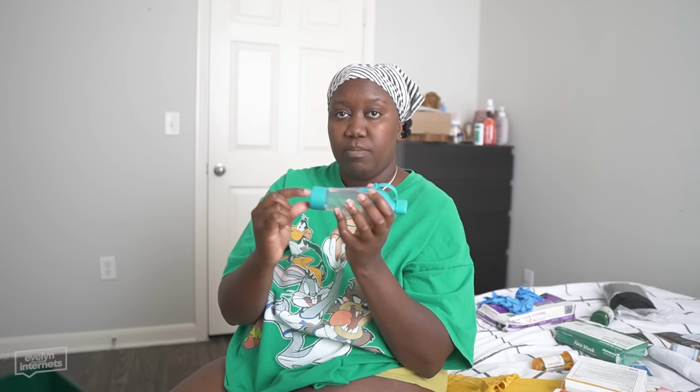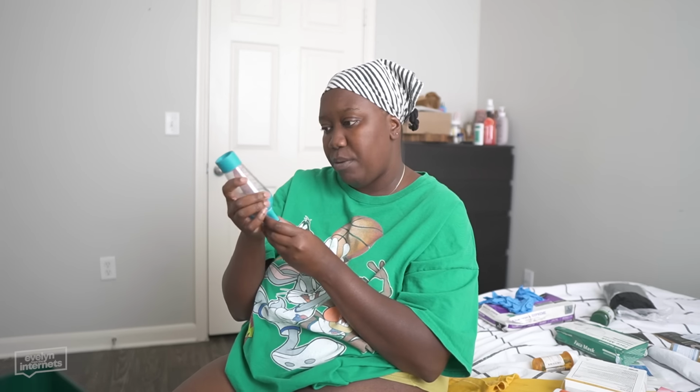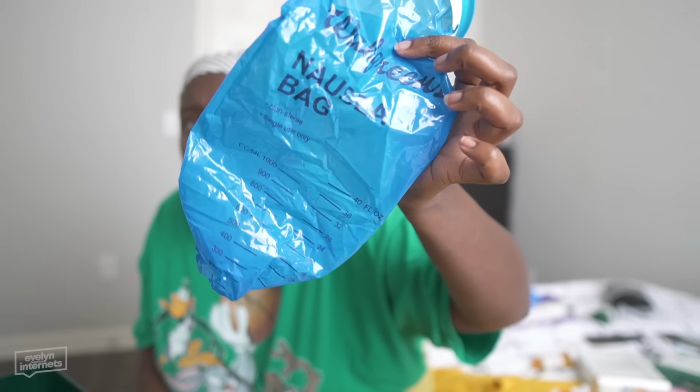What the hell? Pill box. Easy vent. It's like you put your inhaler where the medicine comes out, right here, and you do this. I don't know what this is for. The neti pot, like a knee brace. What is this? Is this a throw up thing? Nausea bag. It has measurements on it. Like, who wants to measure your throw up? I'm gonna throw this away.